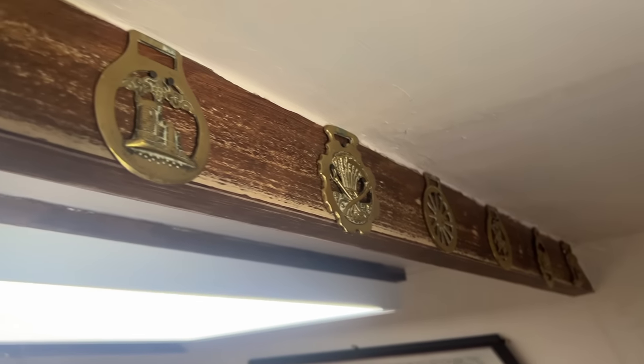But from what I've seen, it looks very much like our kind of decor. It's perfect. Lots of stuff. Lots of cool old curios. And there's beams as well, which I'm a big fan of. As you probably know, if you've been watching the channel, I've got beams in my studio with horse brasses on them. It's very much like that vibe. But let's show them. Let's do this. Let's go.